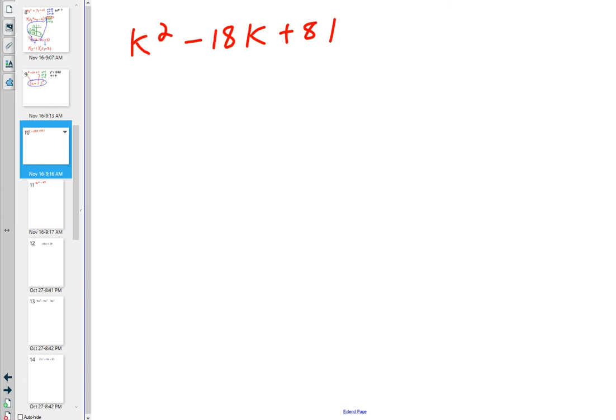I told you anytime that we have a quadratic with a 1 in front, there's no common factor, so don't worry about it. What's A? What's B? What's C? Before we go do a table, let's see if we can save ourselves some time. Are the first and last positive? Yes. Are the first and last perfect squares? Yes.